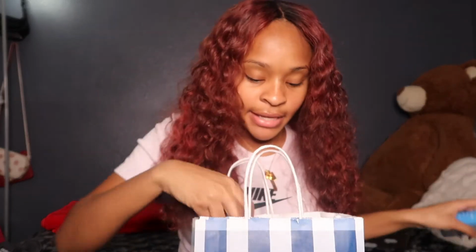Next, I got this Underwater Oasis Sparkling Bergamot Jasmine Bamboo Marine Notes Blue Musk. I don't know if I was supposed to read all that, but this smells really, really good. And I think this is actually a new scent too. So I got that. Next, I got this Pink Coconut Calypso Ultra Shea Body Cream.